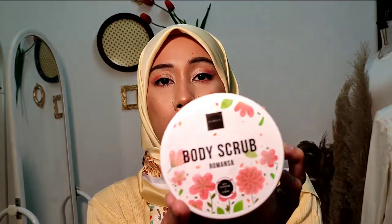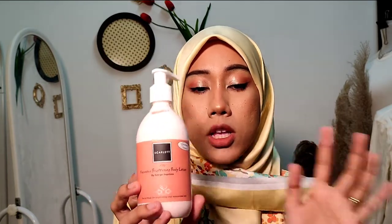Firstly is the body scrub, and I have it in the Romansa scent. And then they also sent me the brightening shower scrub in the scent Jolly, and lastly the fragrance brightening body lotion in the scent Jolly as well. So I did try these a few times and I can give you my initial thoughts on them.